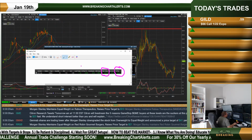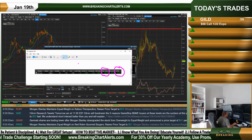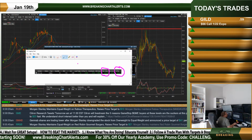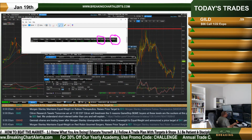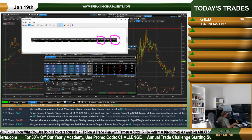I think that's going to have another big $2 run tomorrow. I really do. I think that could be a 500%er return for us. That is a heck of a move there on Gilead. Over 100% return already, guys. Nice moves there.